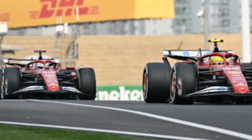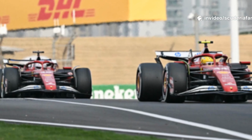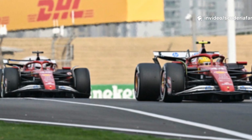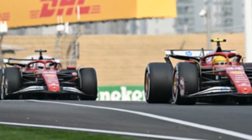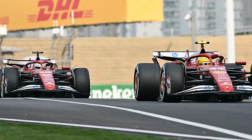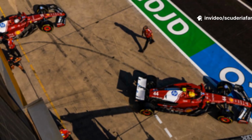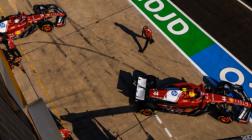This distinction is important because the recurring problems observed on the SF-25 are unlikely to stem from any flaw in Brembo's hardware. Rather, it appears that the root of the issue lies in how Ferrari manages heat within the braking system, particularly how it distributes that heat toward the tires. Every Formula One team strives to redirect heat generated by the brakes, particularly from the front axle, toward the wheel rims to help warm the tires.